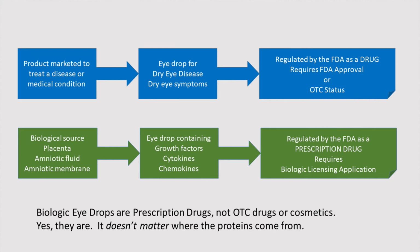This means the eye drop contains growth factors, cytokines, and chemokines. And as we have seen, the Food and Drug Administration is going to regulate these products as a prescription drug. And prescription biologic drugs require a document known as a Biologics Licensing Application. Okay, bottom line. Biologic eye drops are prescription drugs. They're not over-the-counter drugs or cosmetics. It does not matter where the proteins come from.